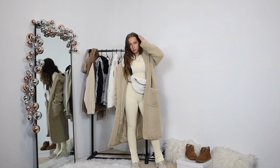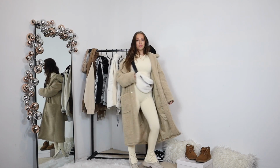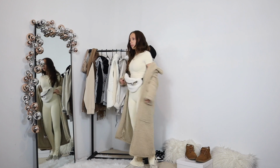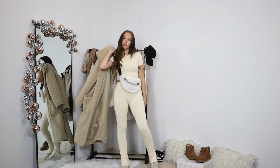And I'm wearing a crossbody fanny pack thing, I think you call this. It's also a Sherpa fuzzy material because I'm obsessed with that, and it's from Forever 21. And for shoes, I'm just wearing, again, my go-to sneakers from Pretty Little Thing.